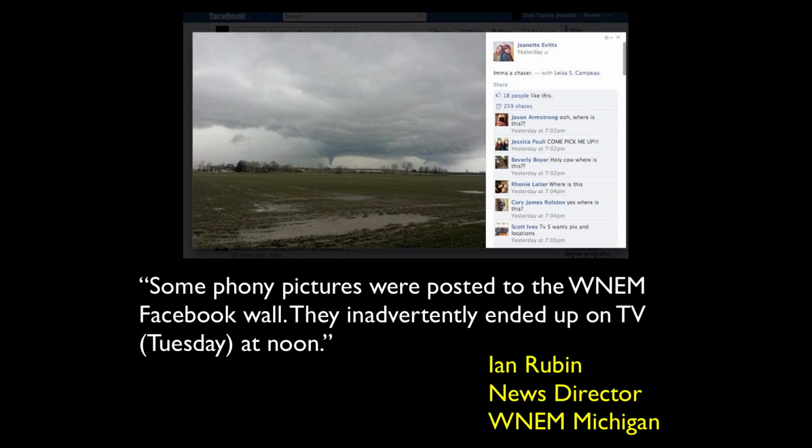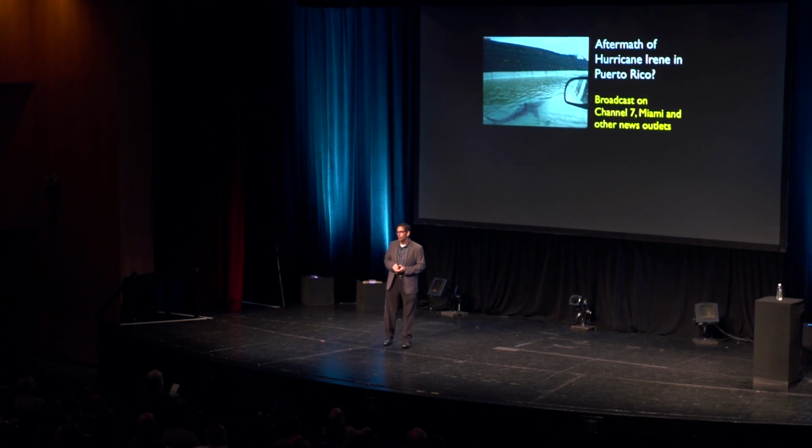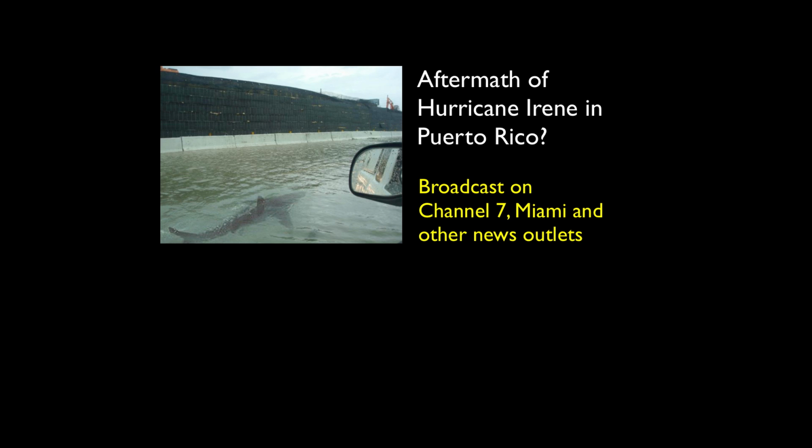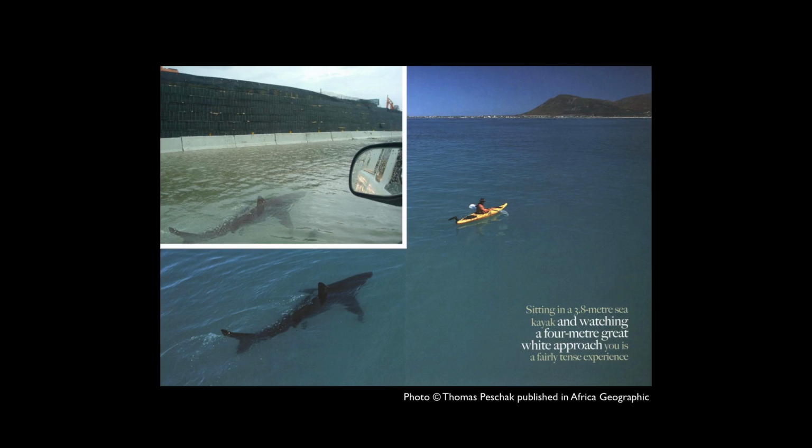And you can look at this pretty clearly. If you see it closely, it's very obviously manipulated. You can see the halo around where the funnel cloud was inserted. And there are other examples as well. There's this example from last year, I guess it was, when the hurricane passed by Puerto Rico. This photo started circulating online purporting to be a shark that was swimming through a street in Puerto Rico that had flooded. And this also made it onto several news stations. And later on, someone identified that the shark was actually lifted out of this other photo from Africa Geographic. So of course, it was a doctored photo, but people had accepted this as reality.